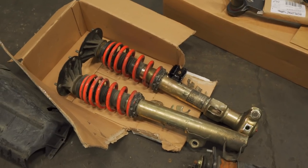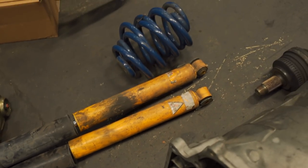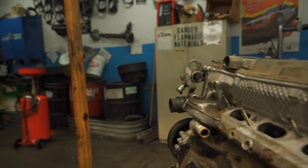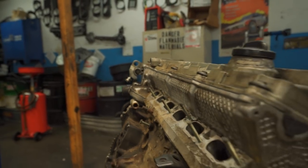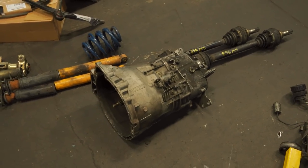There's an old Bilstein suspension kit that I pulled off another race car. As far as an engine, I've got a motor from a 528i that was relatively fresh. And same thing with the transmission. Drive shaft is a used one. So E39? Yeah, E39. An all E39 engine, but then a stock E36 transmission, and it's all robust enough to race on the track.